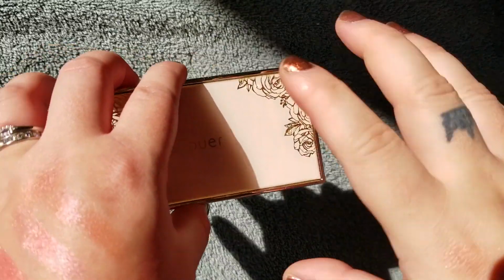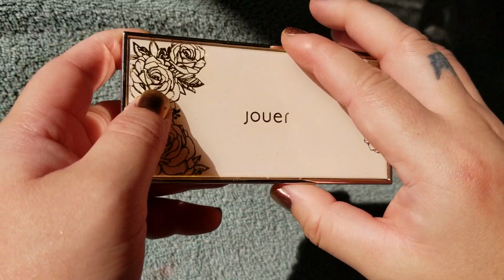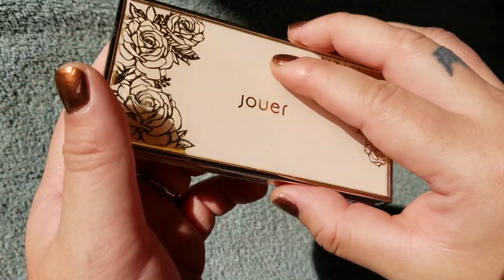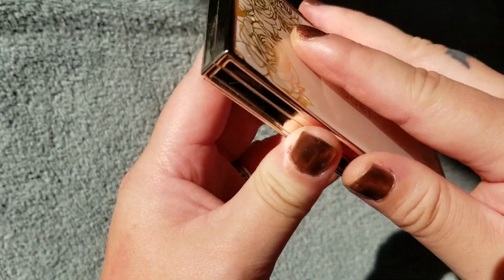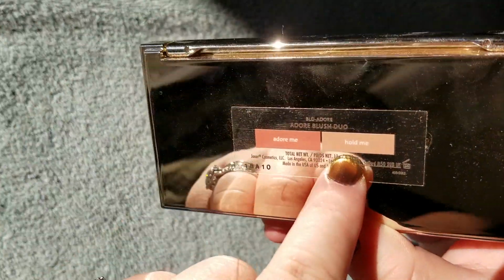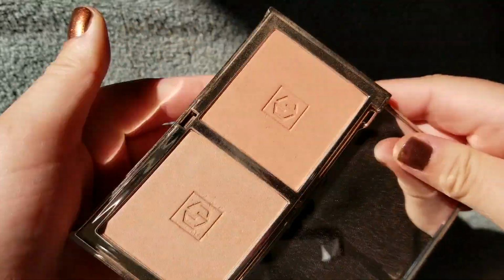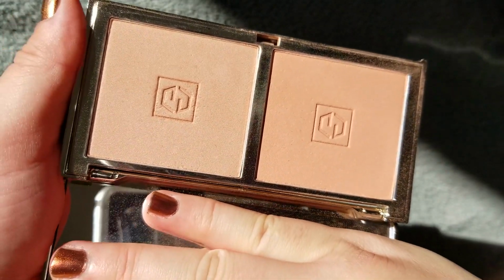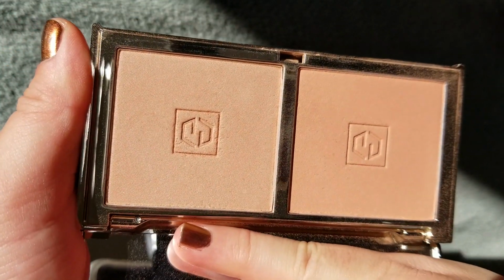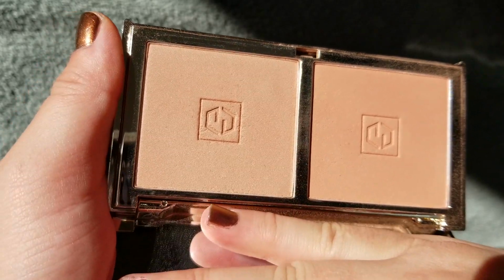I really wanted to like the new blush palette that they released, but the fact that they are recycling 4 of the blushes from these duos, I'm just like, no. And this is, which one is this one? Adore Me, or Adore. So Adore Me and Hold Me are these shades, and these are kind of like your neutral nudes. I thought this would be too light for my skin, but it really isn't. So it's really a really pretty formula.